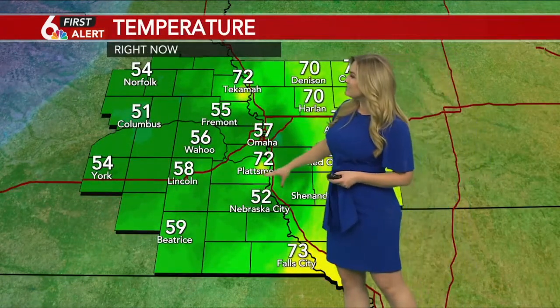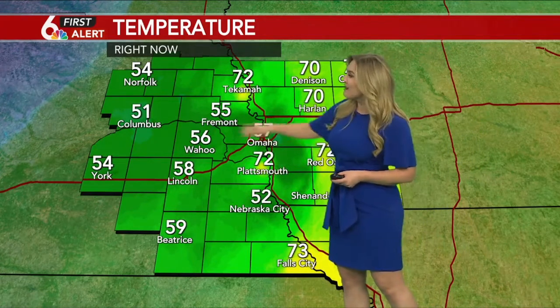So after 8, we'll start to see some improvement, and certainly by 10 p.m. on, things are going to be starting to clear up. Big temperature drop coming behind this as well. We're down into the 50s already behind that line of thunderstorms.